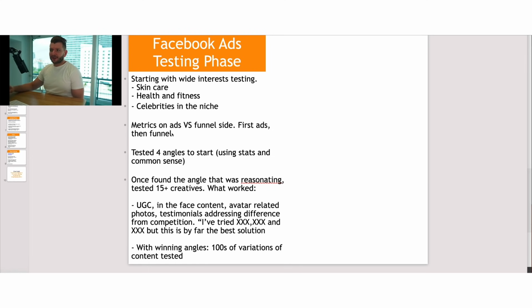So we look at the metrics on the ad side. For example, the click-through rate and the cost per click. If we have a $5 cost per click, then probably something is off. If we have a 0.01% click-through rate link unique, then probably something is off on the ad side. So make sure we sort the ads first, make sure that the content on ads is actually good, and then we get into the funnel, right?